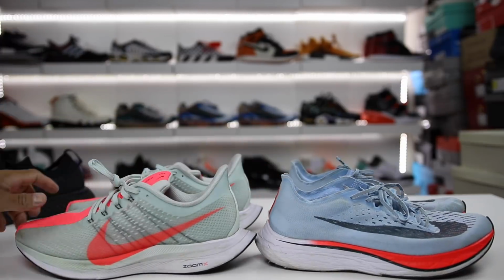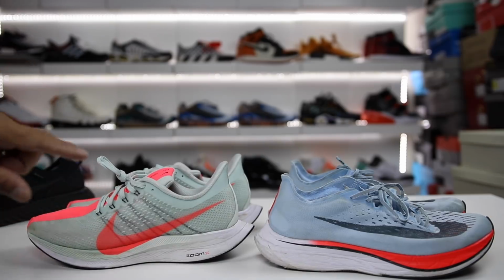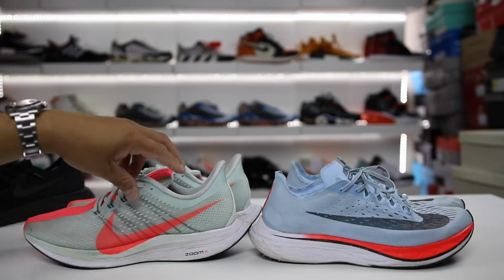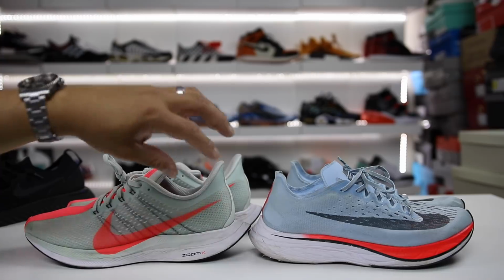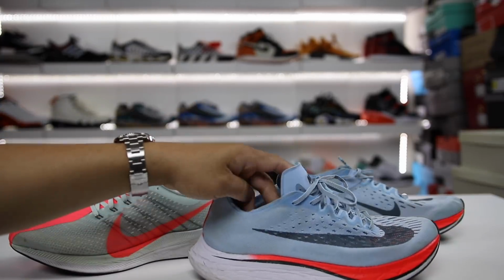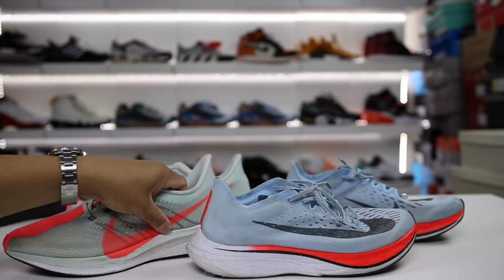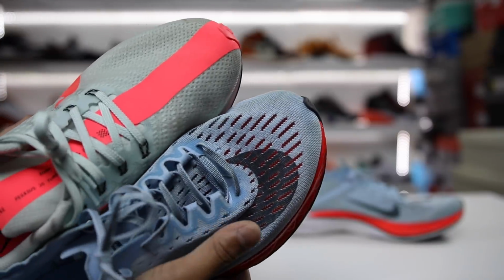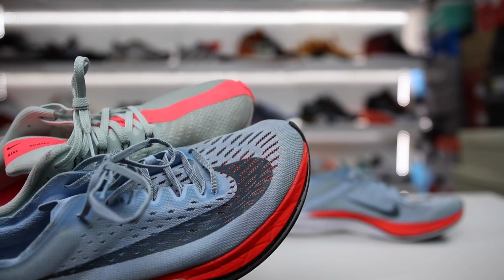I would say for the overall upper structure and design, I honestly love the Pegasus better than the 4%. I actually like the materials used on the Pegasus better than the 4%, but I also love the overall structure and the look of the Pegasus over the 4%. The 4% just looks weird to me. The 4% to me is just a little bit too minimalistic. There's no heel support, as you can see in the back of the shoe. The Pegasus definitely has more heel support. The ventilation is much better in the 4%, so if that's a major concern of yours, then the 4% is probably definitely the better way to go.